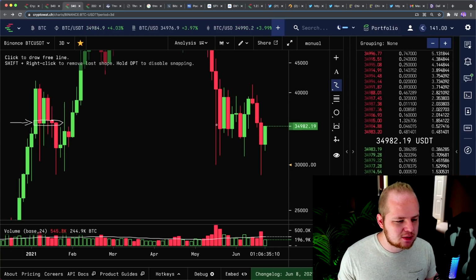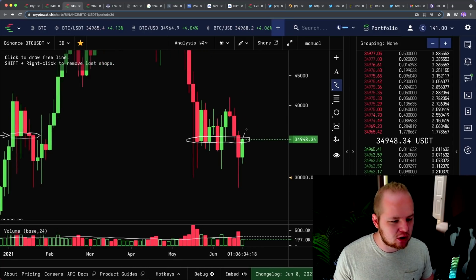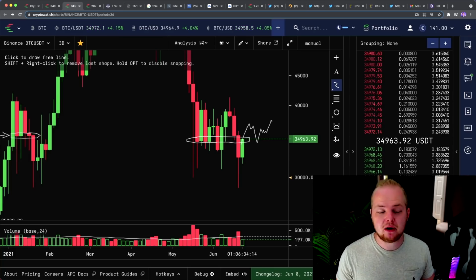And even right here, just below that $35,000 range. And currently, we're challenging that price right now. So being able to get above this 35K level and turn it into a support range is going to be a huge pivot for the bulls.